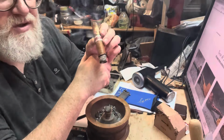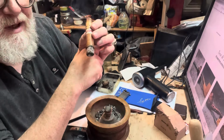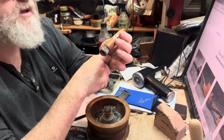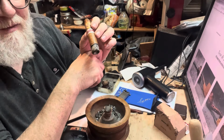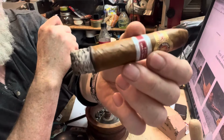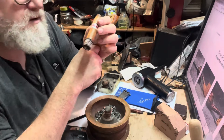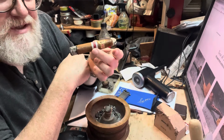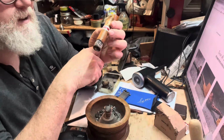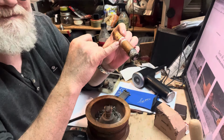I think the Petit Belicoso is a particularly nice vitola as well. It has a nice feel in the mouth. For me at the moment, the highlight of this cigar is just the experience, the smoking experience, possibly some nostalgia in the mix there. Just look at the way that it's stacking, nice burn line. They do smoke quite quickly, even though it's nearly 5 inches, because the first inch is a taper. So you're not really going to smoke very far beyond that first band.